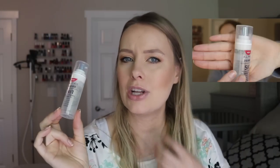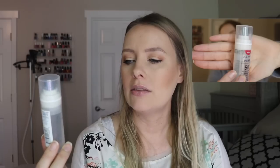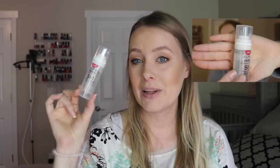I feel like it's repackaged now, but I think they do still carry this primer. I think it's a really good one. It's hydrating, it's color correcting. It's really nice, but that is used up.